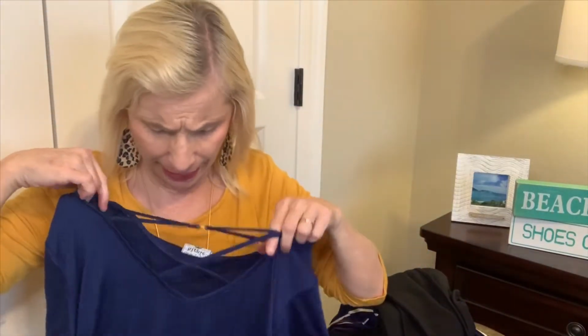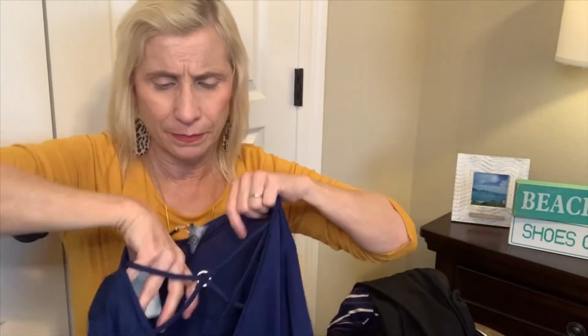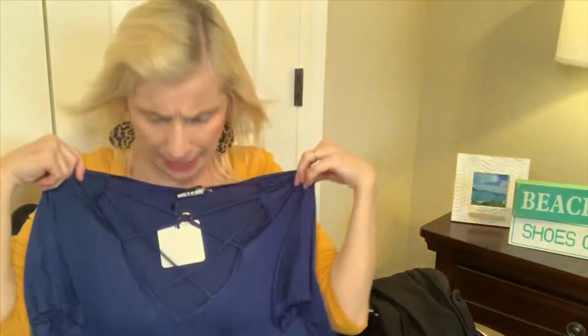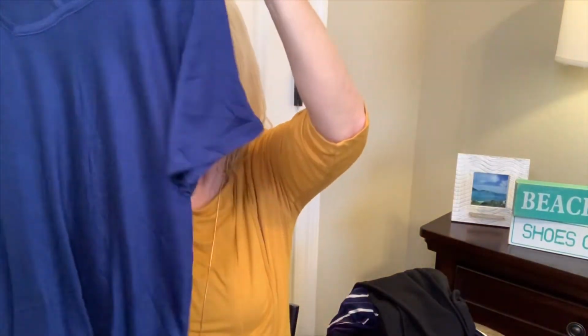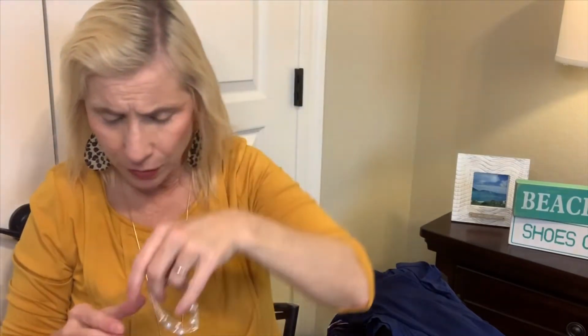Okay, so this is like a navy blue. Okay, so the tag's in the back. So it's another little t-shirt, but it has a crisscross in the front, and it has the little flutter sleeves. That's also very flowy and very stretchy. So we'll try that on with the navy pants and see how that looks. And there's a little bag of jewelry. Pull this out. Oh, I think this is a bracelet. See? All the little beads and the chain. So we'll try that on too.